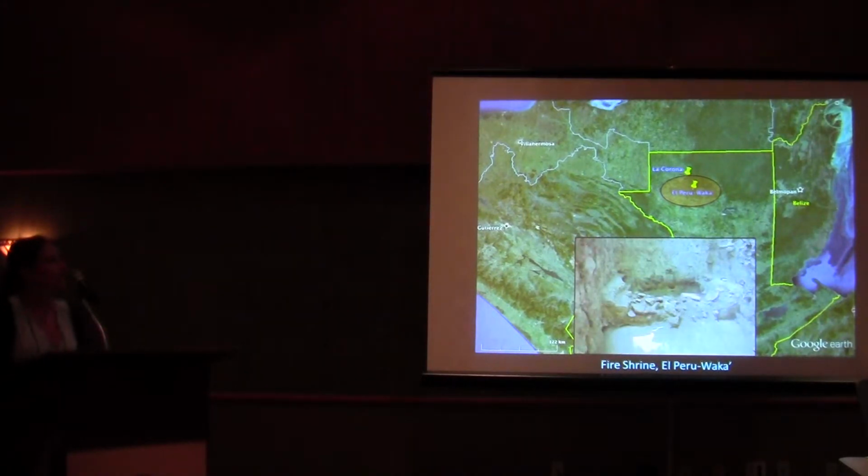At Peruhuaca, from a fire shrine, I will not go into details about what it means. I could spend an hour talking about that, but from this fire shrine there were about 17 plant families found, and I found about 10 Solanaceae seeds in there. This fire shrine was used ritually to burn plants to feed the gods, to request successful harvests for the following season. So it was a very important context, archaeologically.